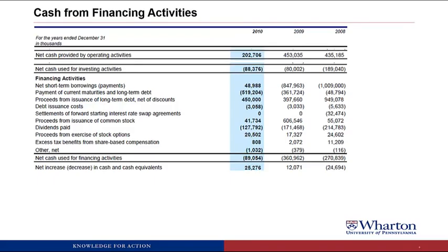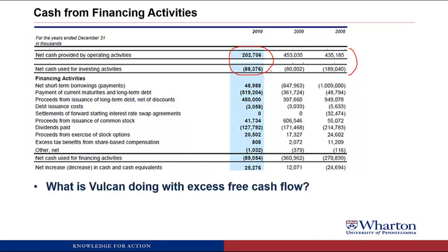Here's the cash flow from financing activities section of Vulcan's cash flow statement. But I also brought in at the top the cash from operations and cash from investing activities. And so here we get a sense for the fact that they're generating free cash flow. This is not exactly their free cash flow, but they're generating more cash from operations than they're investing in the business. So the question is, what are they doing with all this excess free cash flow? Looks like they're paying a lot of debt, but they also have a lot of proceeds from debt. And so that's sort of a pattern that continues. It looks like they're just paying off long-term debt by taking new long-term debt.